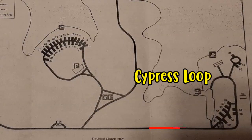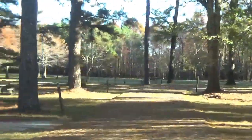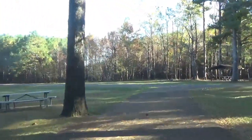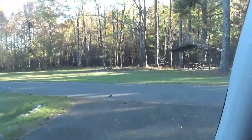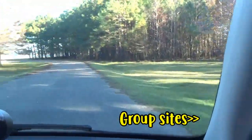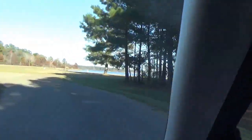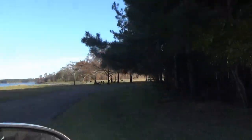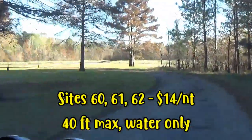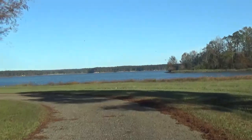The Cypress Loop, which is sites 51 to 63, are set up a little differently. 51 to 62 have water, but they do not have electricity. A maximum length of 40 feet is allowed, and they're $14 a night. Site 63 is a group site, which can hold up to 24 people, but the maximum length there is 30 feet, and there is no electricity there as well. They're $15 a night. At the end of the Cypress Loop is a little loop by itself that has sites 60, 61, and 62. They're $14 a night, 40-foot maximum length, but they don't have electricity. Water only.